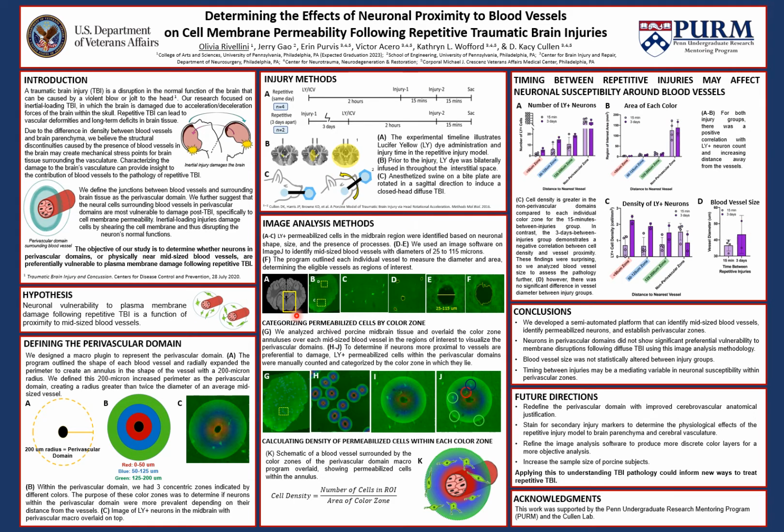Focusing on the midbrain regions of the porcine tissue, we used image analysis tools to identify permeabilized neurons, which you can see here in C, and to identify all mid-sized blood vessels, as you can see here in D. Our software individually measured each blood vessel and recorded those with a diameter of 25 to 115 microns. Our perivascular domain program then overlaid the color zones over each vessel and calculated cell density by dividing the number of neurons in each color zone by the area of the color zone.